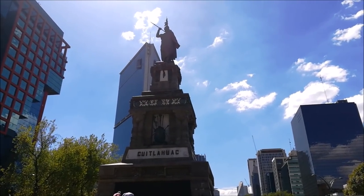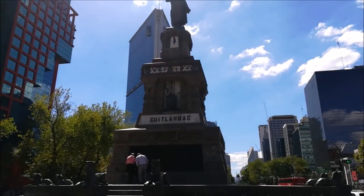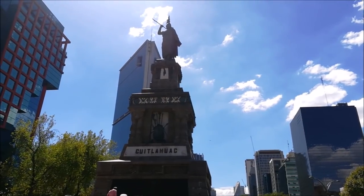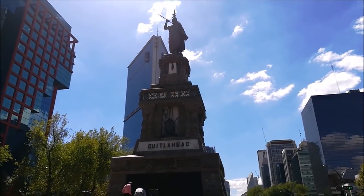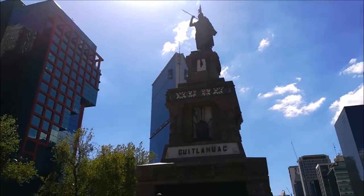Hello guys, this is our last stop, the 30th best thing you should see and do in Mexico City: coming here to the monument of Cuitláhuac, which now you are able to find, otherwise it is not known that much. Let's have a look around. This monument is here in the middle of a busy road.